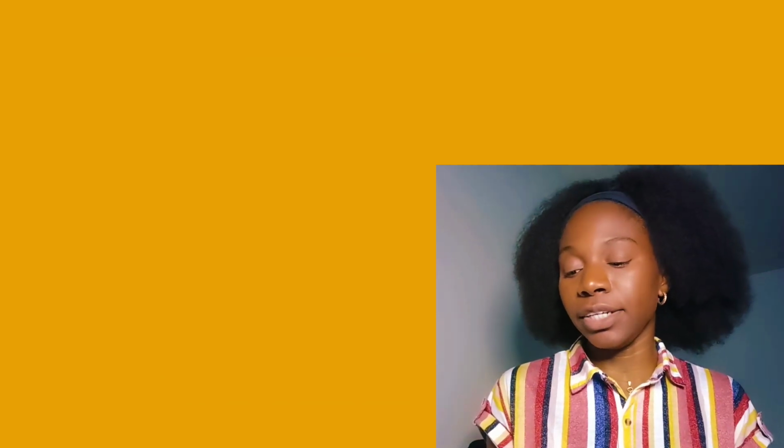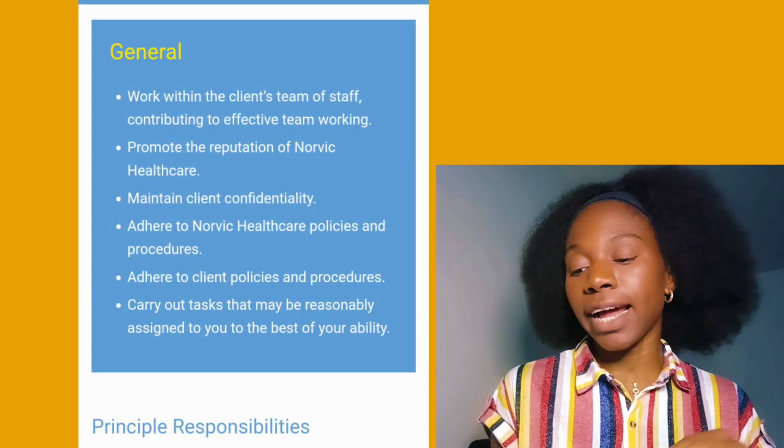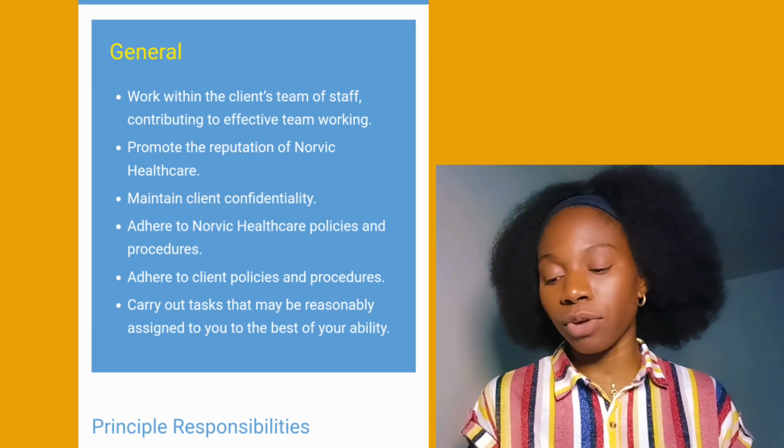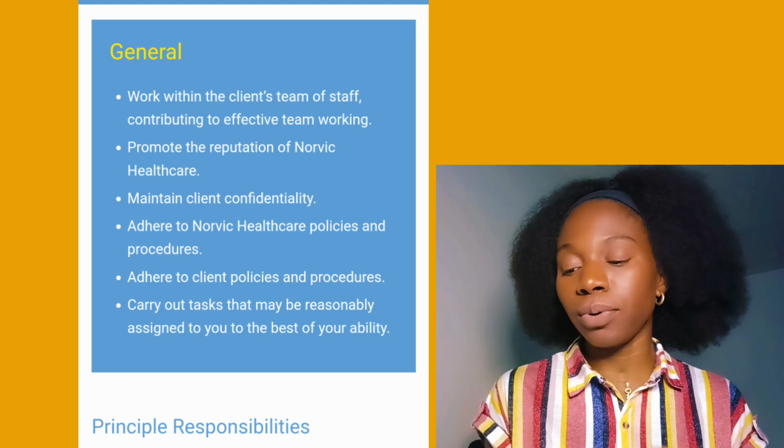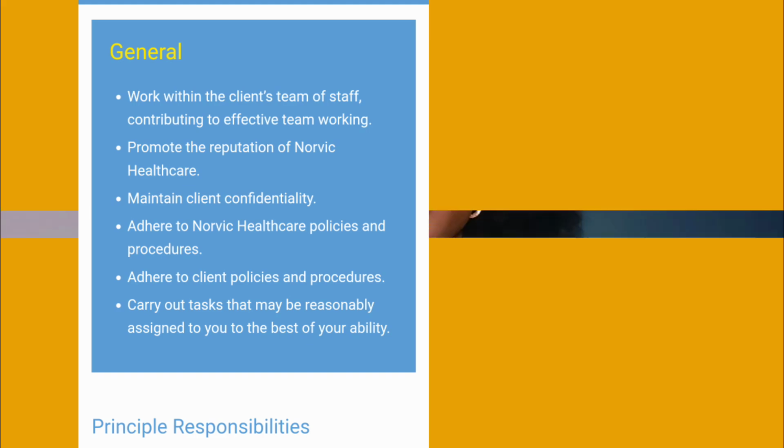Okay, so the general one is that you work within the client team, promote the reputation for Novik Health and all of that. Then they have also principal responsibility. A glance through the Novik Healthcare website will show you exactly who they are. They help individuals and families at the comfort of their own homes. The majority of their clients are people with disabilities, usually children or adolescents.